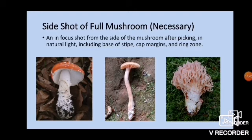As well, there are certain mushrooms where that change in color where the mycelium starts, you will need that. So when you just pluck it halfway up, that's no good.